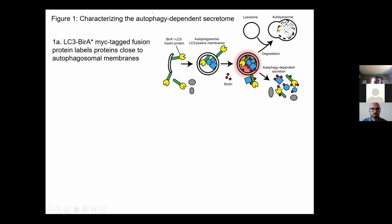And what I forgot to mention last time is that in many of these assays, they use bafilomycin and chloroquine to prevent the degradation of these materials in the autolysosome and instead route them into the secretion pathways.